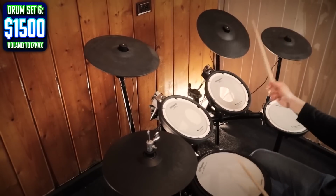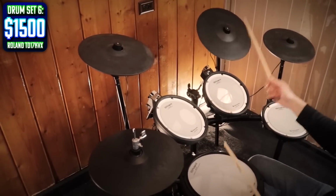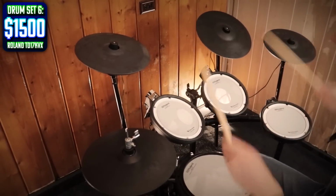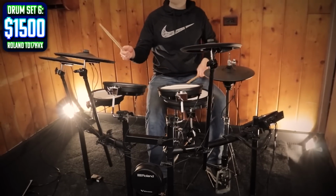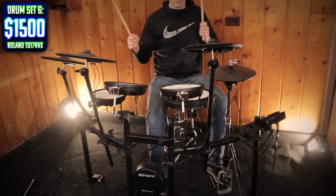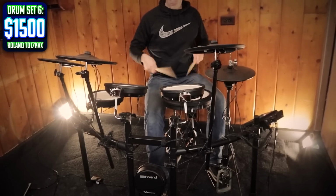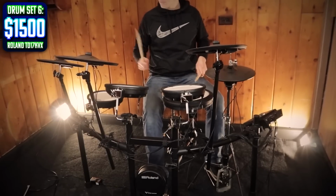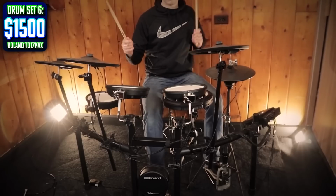Okay, so moving ahead to the next price point, we have $1,500. My pick right now is the Roland TD-17 KVX. Just like the TD-17 KV, this drum set has been replaced by the TD-17 KVX2, so it is now being dropped in price so they can get rid of it from all the stores, and so people buy the new and improved version. There are some minor differences between these two drum sets that I talked about in my news video when it first launched, but one of those differences was that the module had a new update on the V2 version.